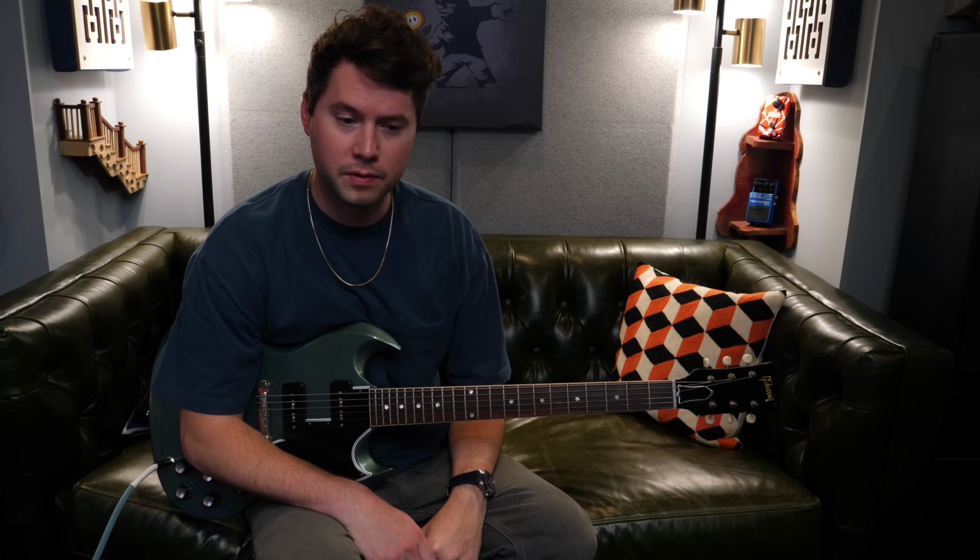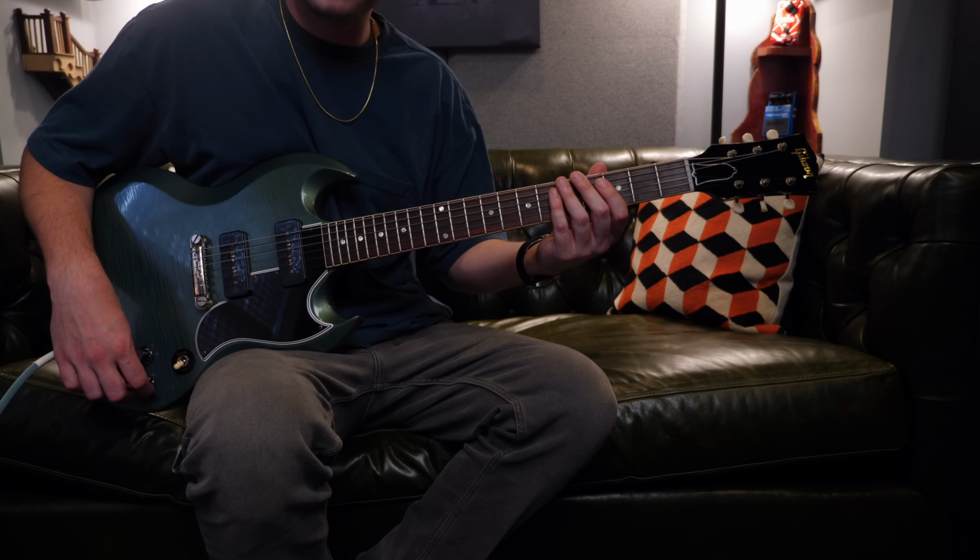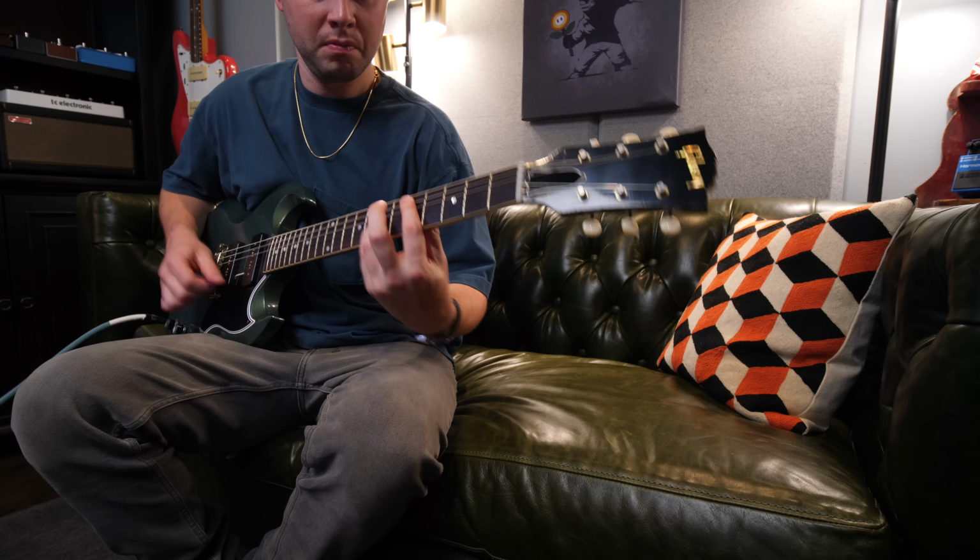Now this riff is really just 2 notes, and it just is the simplest thing. It's not gonna get easier than this. It's War Pigs by Black Sabbath. That's it. That's the riff.